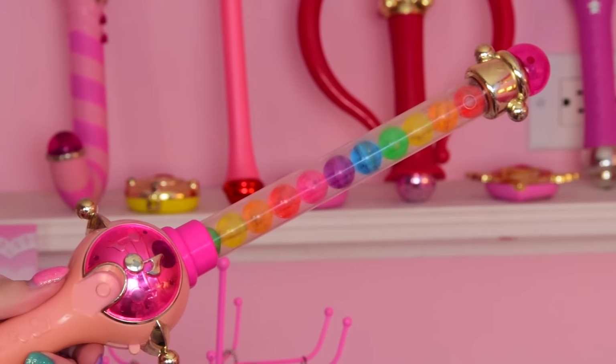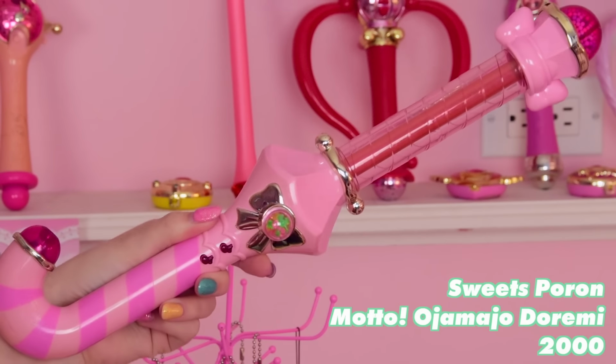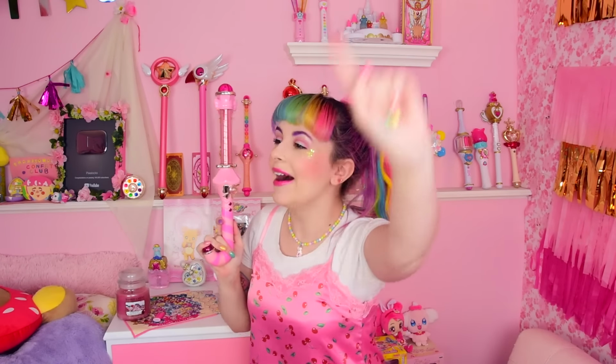I love it! This is the Sweets Put On from Motto Ojamajo Doremi, and this is the one that people most say looks like a dildo. But you can shut your un-Christian mouth! This was a Christmas gift from my mom, I think 2 years ago, and it is my absolute most cherished possession. It means so much to me.